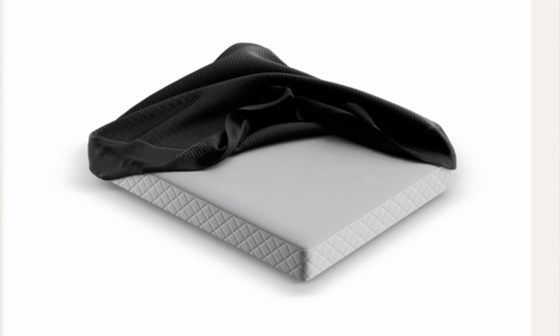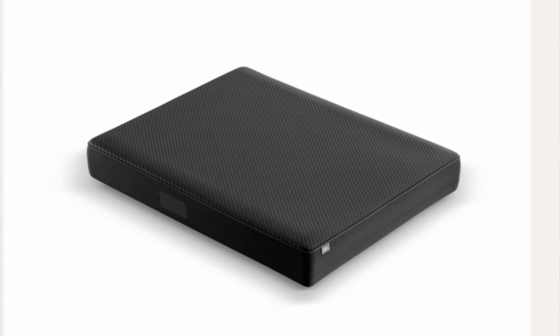So how does it work? Well, in bullet points, you fit the Pod 4 cover over your existing mattress. It adds a layer of plushness. It makes it slightly more comfortable, a bit more like a hotel bed for us. And you have the pod which sits by your bed.